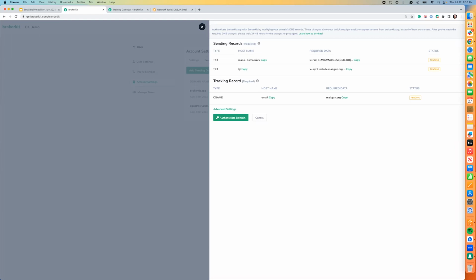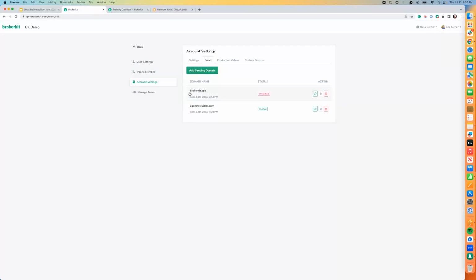So then Melinda's asking, with Google, if our agent subdomain gets marked as spam, does it also affect our subdomain emails or only the main domain? So good question. I kind of touched on this earlier, but if I add the word email, or you could have one for recruiting like join.brokerkit.app or careers.brokerkit.app, Google thinks they're separate sites. So it segments them. Now, the one thing I would say is if they all forward to the same website, Google could think they're the same thing. So be careful with that also.